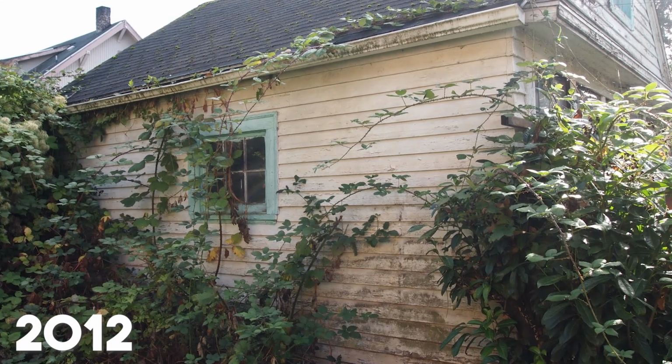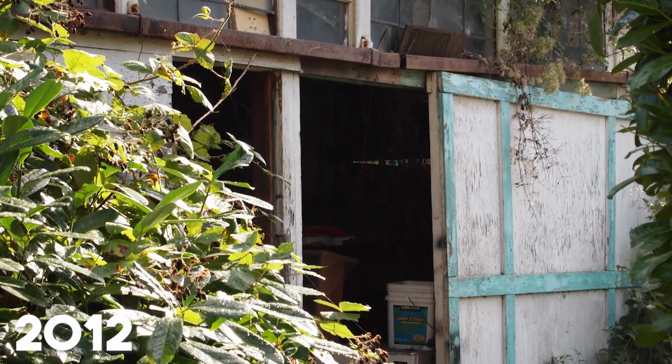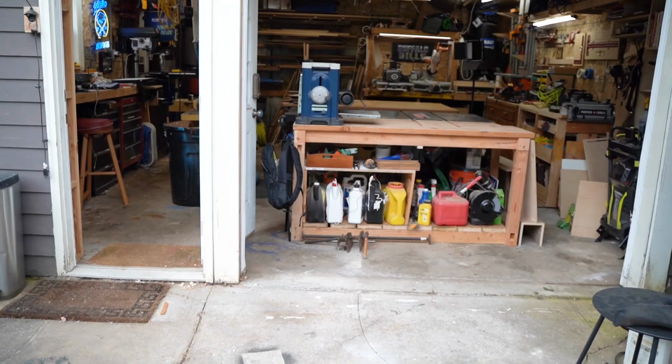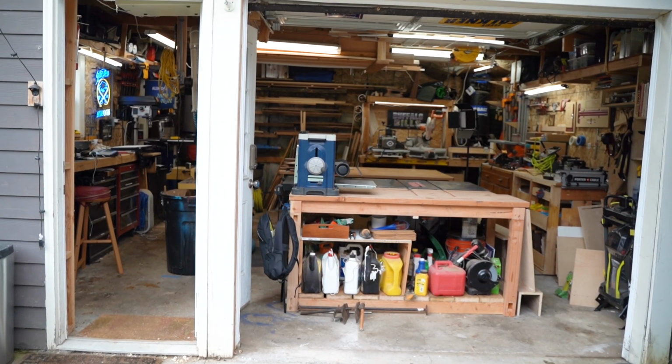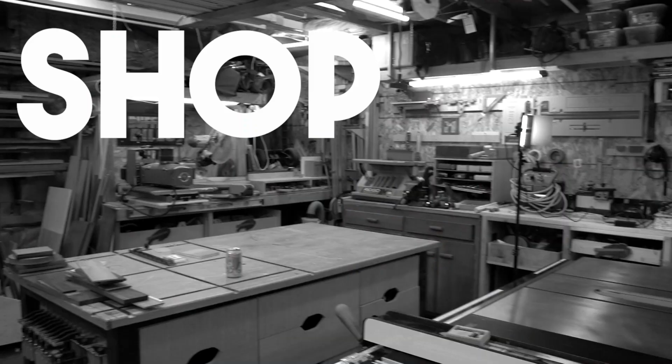Here's my shop 10 years ago, and that same angle today. Again, 10 years ago, same angle today. The one thing I couldn't fix was the constant ant trails that lead up to the shop, but it's always nice to have someone that welcomes you every day so you can get in the shop, look around at everything that's good and wonderful in this shop, and get to work on today's shop tour.